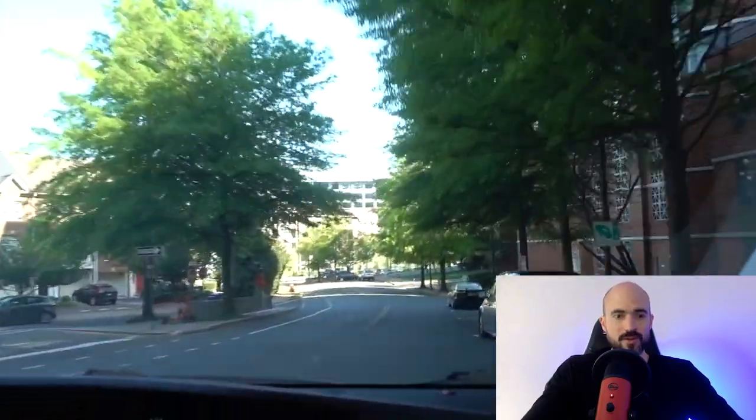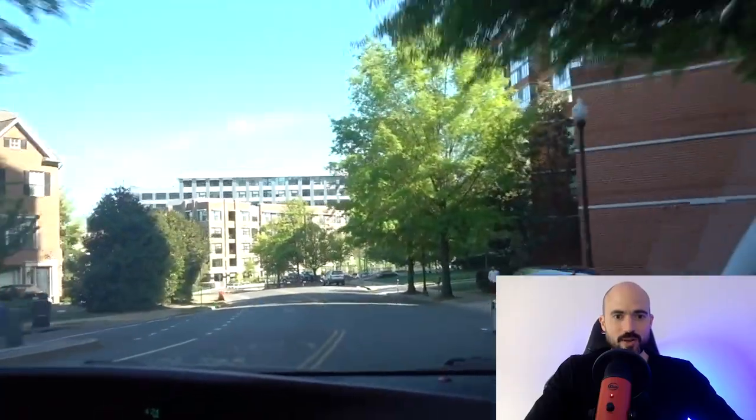So you have a very good sushi place in the bottom of your building, which is kind of cool. To the right, we have apartments. I actually used to live in one of those apartments. And these are also newer apartments.